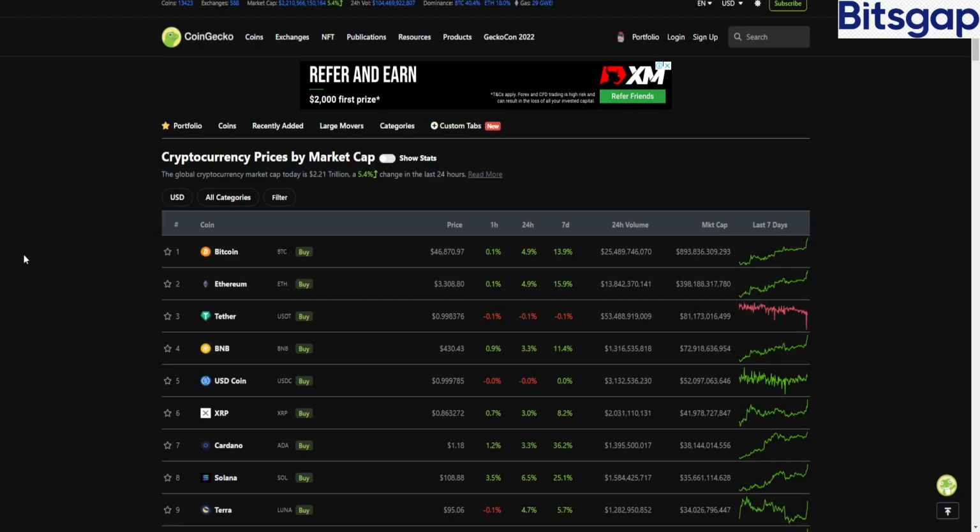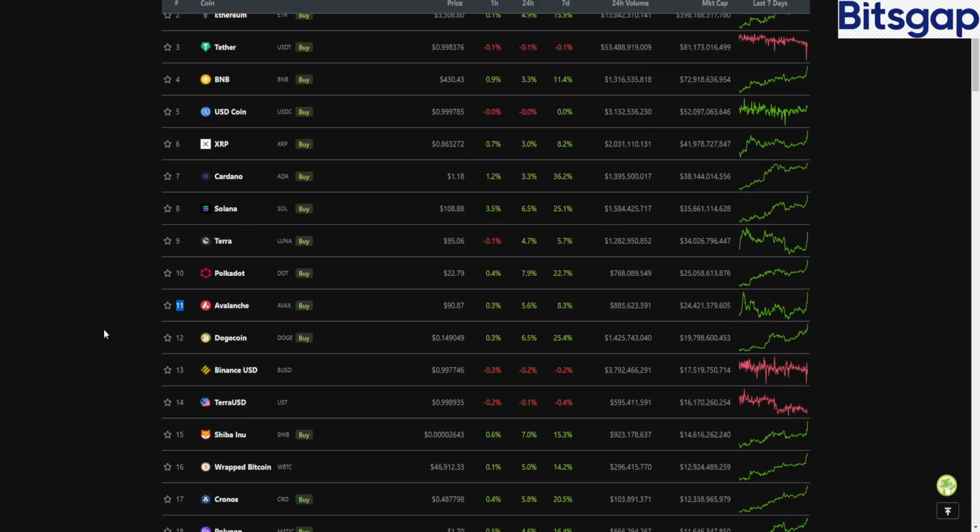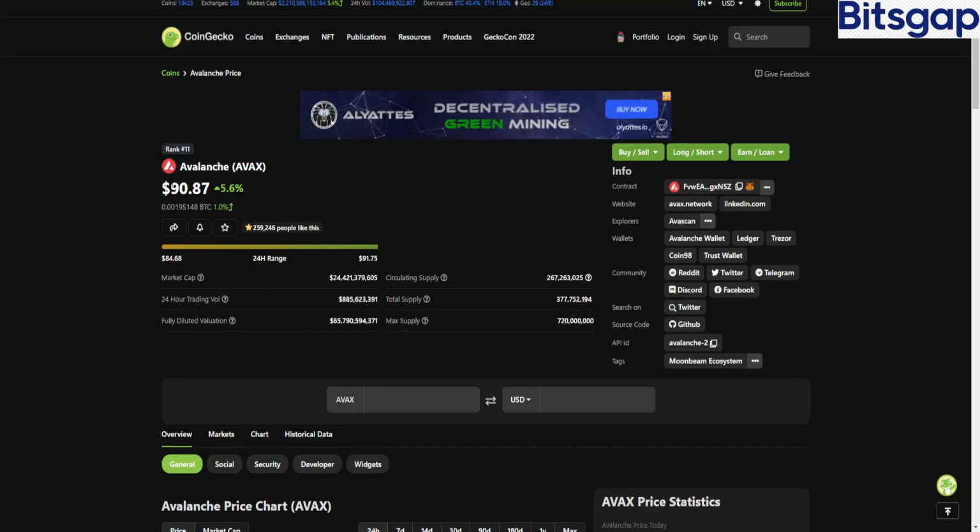Looking at CoinGecko, Avalanche is currently the number 11 crypto according to market cap, with a 24-hour volume of $885 million, standing on a market cap of just over $24 billion. At least 600 million, and it can move into the top 10. But now, let's look at the Avalanche price. The current price is standing at $90.87 at the time of this recording.